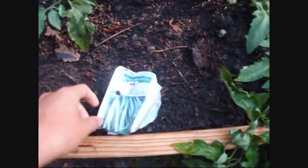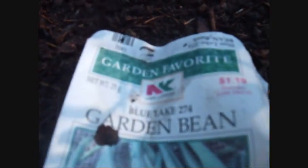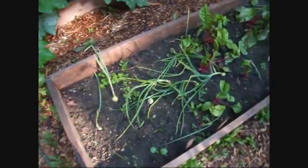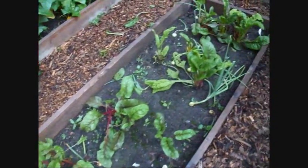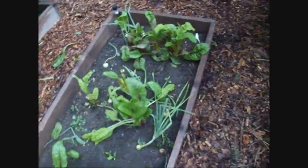Here we put some Blue Lake 274 beans, and then here I think we put top crop. No, those are contender. Over here we put contender as well. Onions, just about finished. Swiss chard kicking up again. We had a huge harvest of Swiss chard.